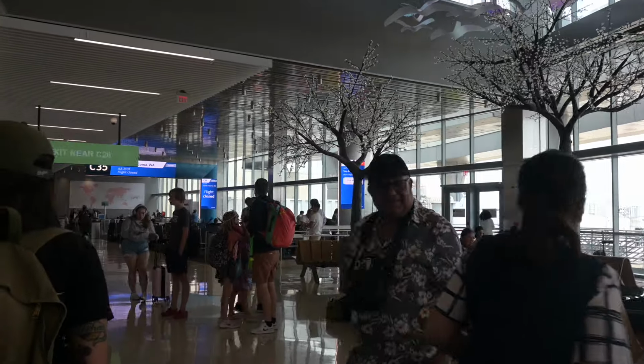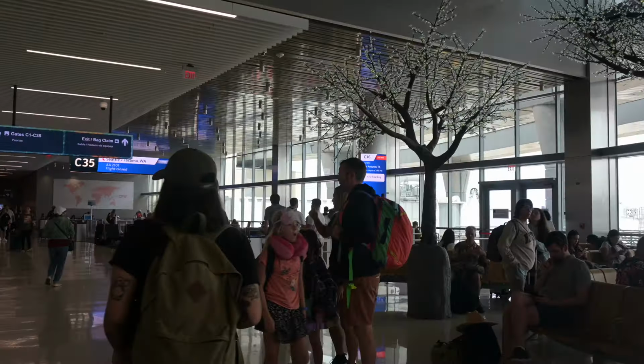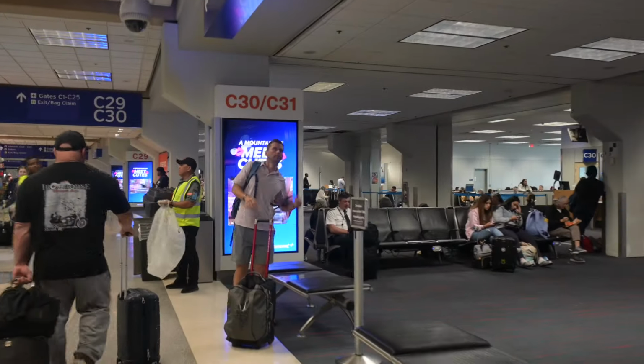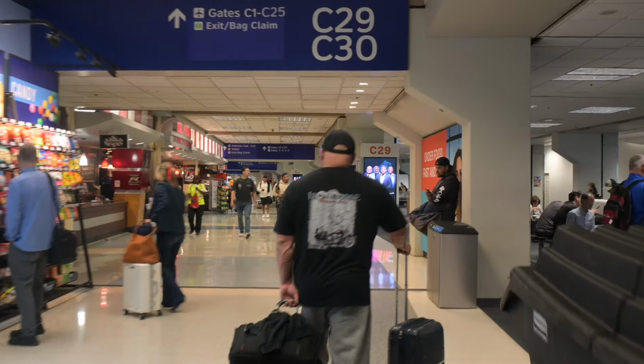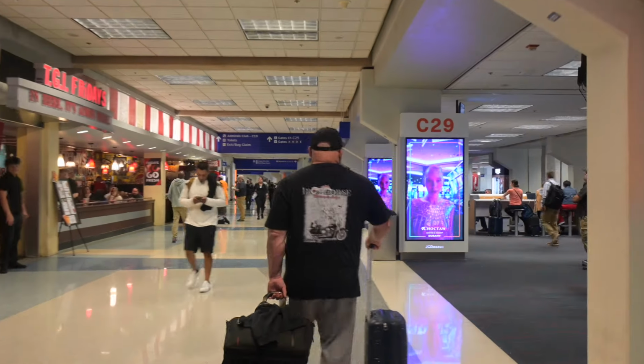Anyway, here's a newly renovated part of Concourse C. It's absolutely amazing. DFW did an amazing job with this. This right here is the older part of Concourse C. As you can see, it's much older, much more dated. It's not as bad as it was probably 4 or 5 years ago, though. Back then, it was like tiled floor, very dirty. So Concourse C has definitely improved in the past few years. It looks great.